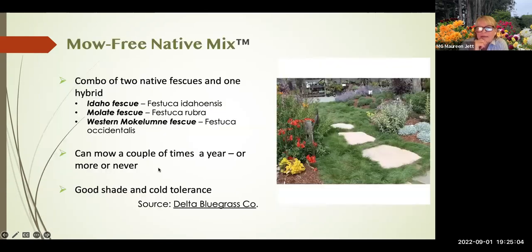So the mow-free native mix is a trademark mix from Delta Bluegrass, and this is their photo on the right. It is a combo of 2 native fescues and 1 hybrid that you can see: the Idaho fescue, the Molate fescue, and the Western Macalumne fescue. You can mow it a couple of times a year or more or never. So it depends on the look you want. When you're replacing your lawn, you kind of have to know what you feel comfortable having as a look in your lawn if you feel like you really have to have that green space. So it is good shade and cold tolerant.